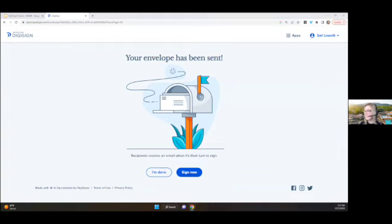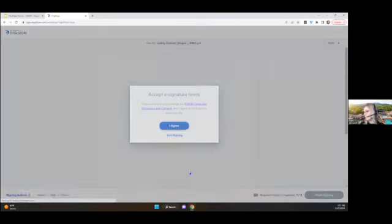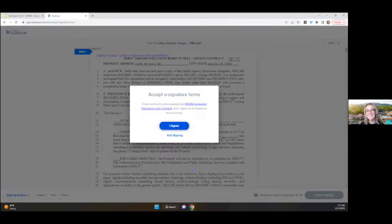And then notice the sign now button. So if I had set up signer groups and I was signing second, I wouldn't see the sign now button, but because I left it so we can both sign the form at any time, I can go ahead and sign it. So I'm going to receive an email letting me know that I have forms for signature, but instead of going to that email, why not just sign it right away?